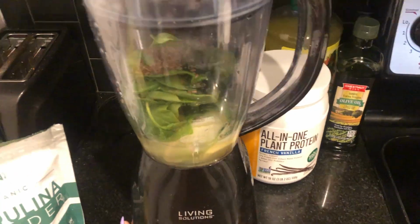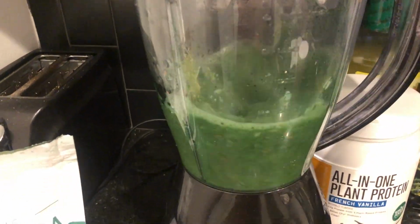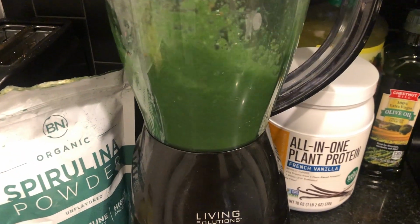Second is green smoothie. This is just how I make my green smoothies. The green smoothie is very beneficial. And my friend just sent me a video like, oh, this girl cured her fibroids with plants. I'm like, oh my God, I did too. And it just really works.